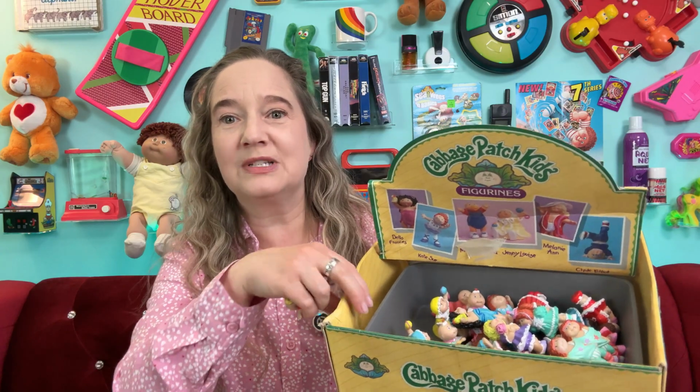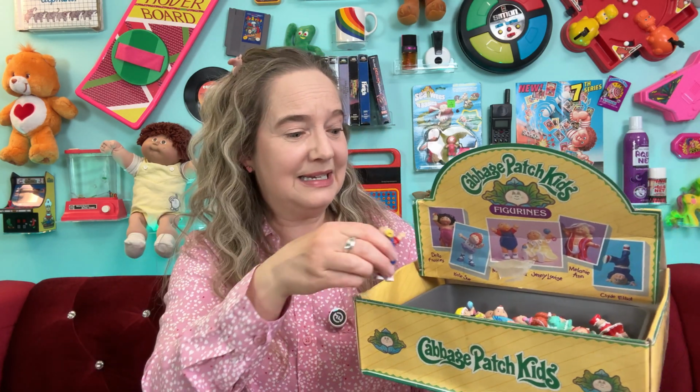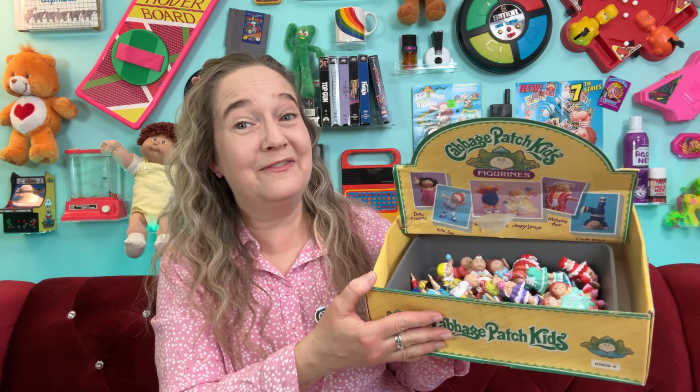So these are super fun. The inside of the box was a little dusty, so I did put a plastic bin in there and I washed all of these, because you know how old plastic gets a little bit sticky. So I was able to get them clean, and they are so cute. I mean, look how cute that is. I don't know how much these were back in the 80s, but I know I had a few of them.